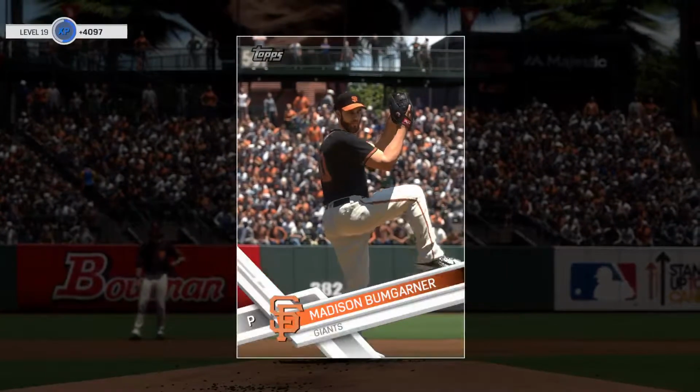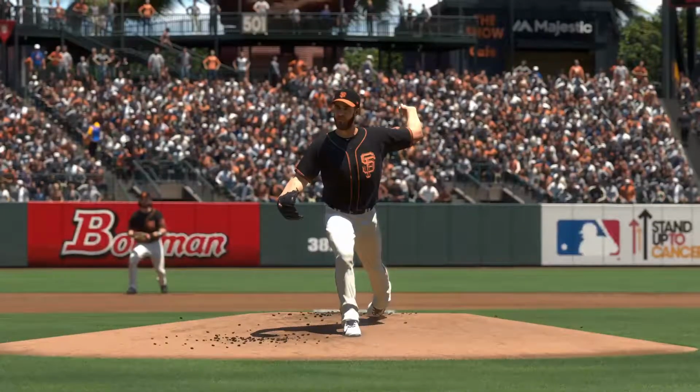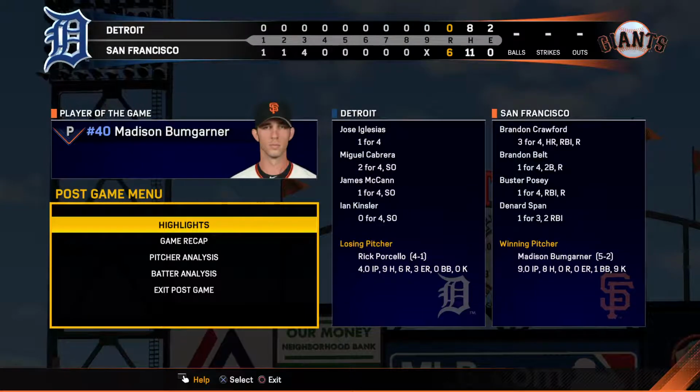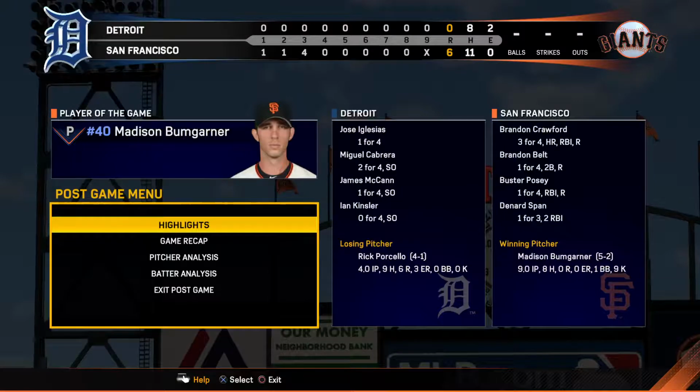And fellas, the outing turned in by the man you see there certainly can't go unrecognized. Madison Bumgarner. Take a snapshot of that. He's our tops player of the game. Hey, when you basically take a game into your own hands and give your opposition absolutely no chance, you deserve all the credit in the world. His guys had to score for him, but he essentially was a one-man show out there.